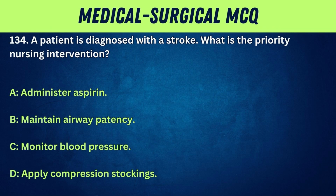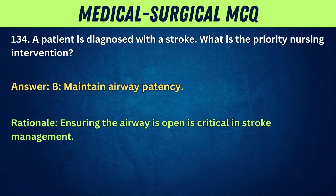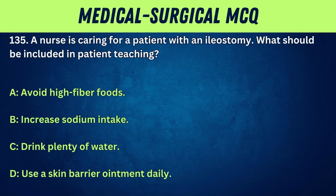134. A patient is diagnosed with a stroke. What is the priority nursing intervention? A. Administer aspirin. B. Maintain airway patency. C. Monitor blood pressure. D. Apply compression stockings. Answer: B. Maintain airway patency. Rationale: Ensuring the airway is open is critical in stroke management.